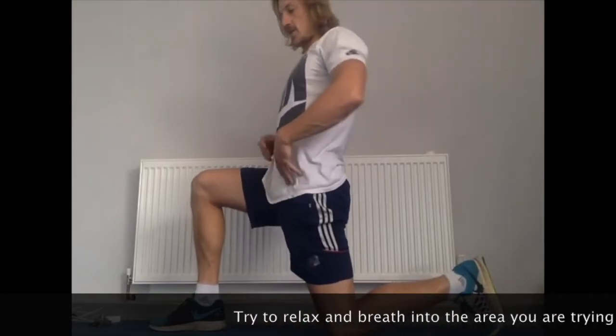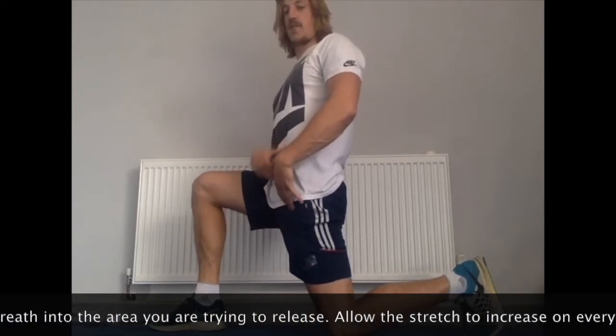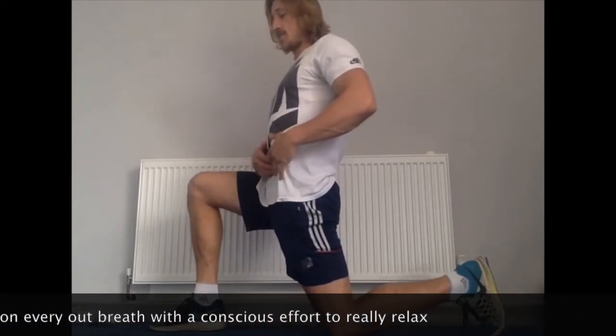Okay, number 3, for the hip flexors. So the hip flexors are at the front of your hip here. Another one that's really, really key in lower back pain and injuries. If you can get this loosened off, it'll get much better, I'm pretty sure.